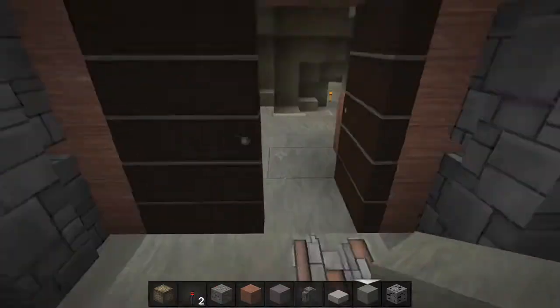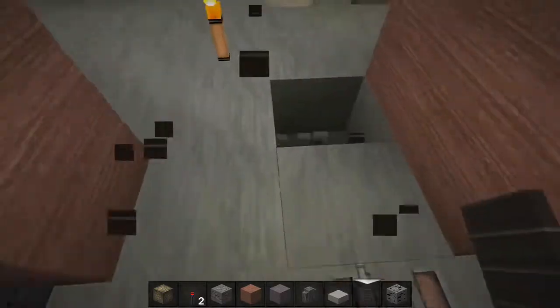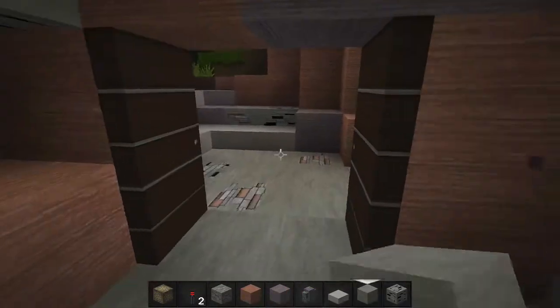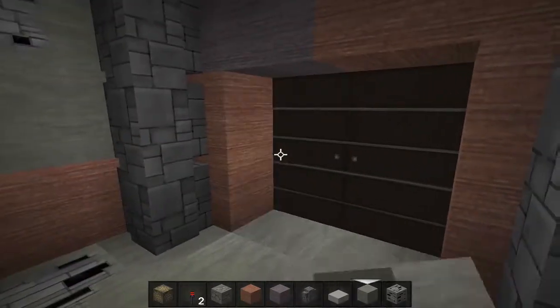You come in here, maybe what might help with that, that's not fantastic, is if I do in here, like this. Bring the entrance in by that. So then it gives a little bit more depth out here.